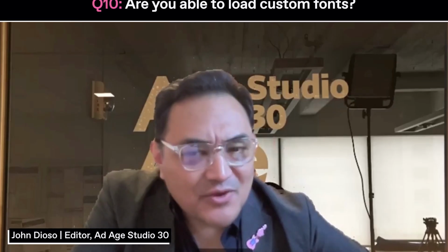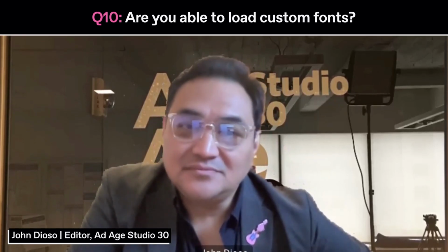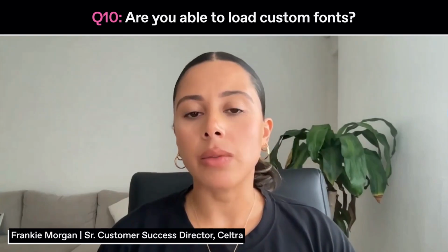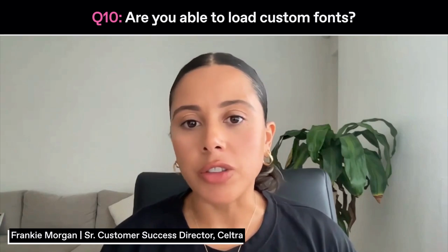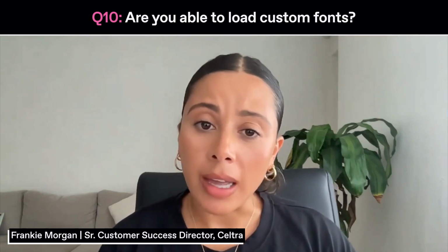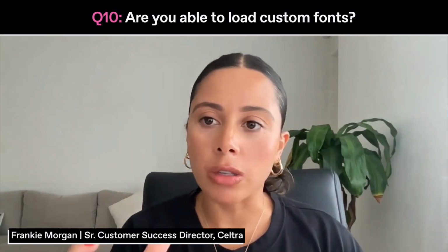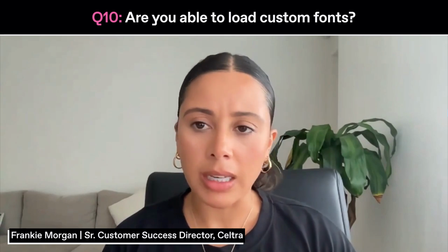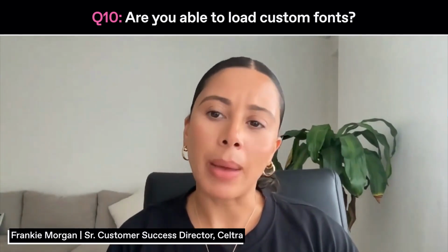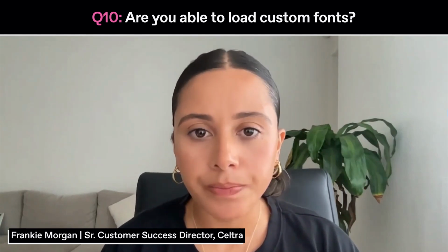All right. Great. Another question: are you able to load custom fonts? Yes, absolutely. So if you were to use the Celtra platform today, there are a bunch of open fonts that are available for anybody to use, but you can upload your custom fonts. That's often one of the first steps that we get our clients to do during the initial implementation phase: uploading your custom fonts, building out your boilerplate projects, and connecting your accounts so you can manage your distribution integrations.